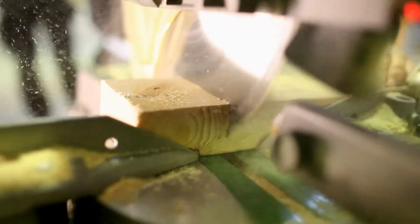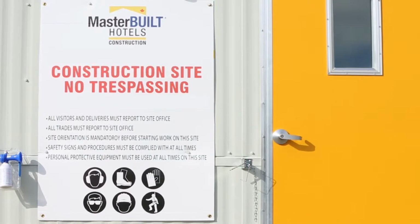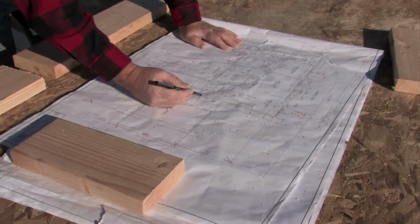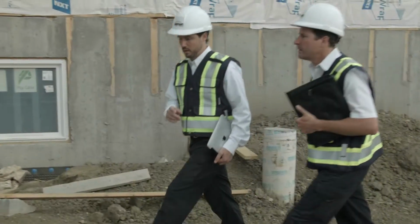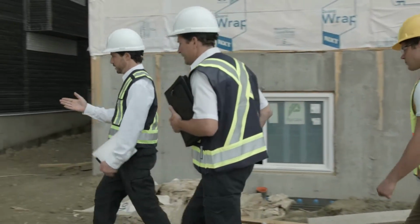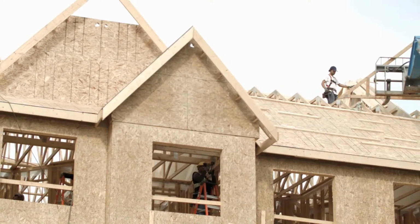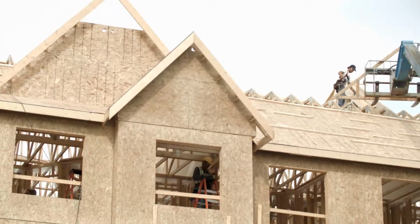Safety is not a one-time event. It is a daily activity of being aware, checking and correcting unsafe practices, completing the necessary records, hazard assessments, toolbox meetings, and working together to ensure every MasterBUILT Hotels employee and trade we work with go home each night in the same condition they arrived in.